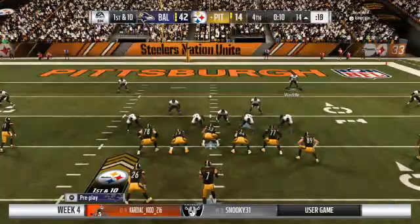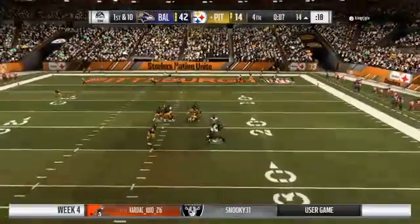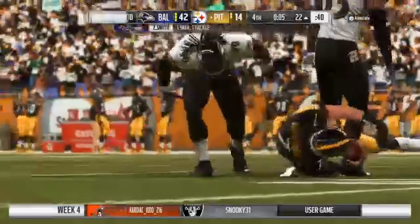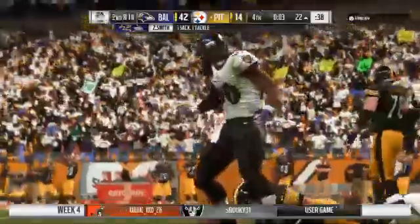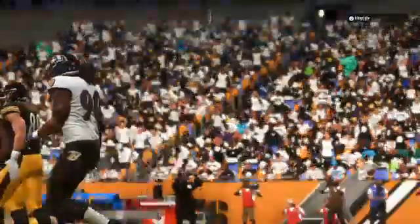Snickers, 66. From the red zone now, here's Roethlisberger on first down. He's going to be sacked back at the 23-yard line. Zadarius Smith in there to drop him, and it'll be a loss of about 8.